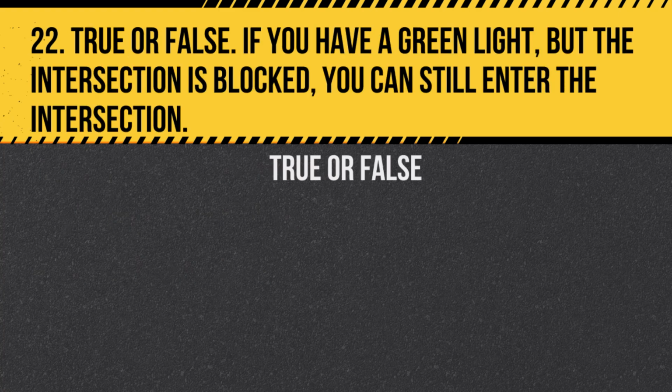Question 22. True or false? If you have a green light, but the intersection is blocked, you can still enter the intersection. Answer: false. Do not enter an intersection unless you can safely pass through it without stopping.